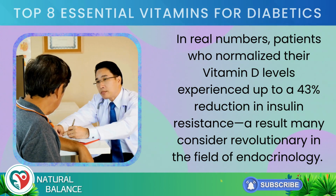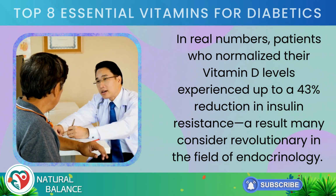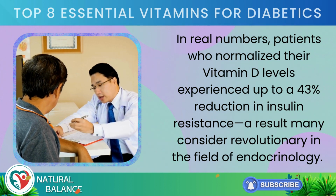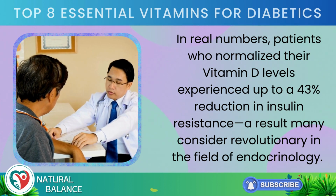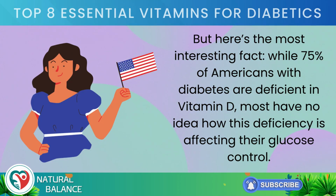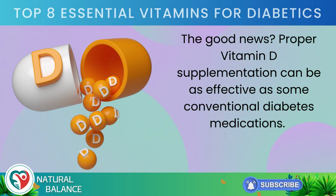In real numbers, patients who normalized their vitamin D levels experienced up to a 43% reduction in insulin resistance, a result many consider revolutionary in the field of endocrinology. But here's the most interesting fact. While 75% of Americans with diabetes are deficient in vitamin D, most have no idea how this deficiency is affecting their glucose control. The good news? Proper vitamin D supplementation can be as effective as some conventional diabetes medications.